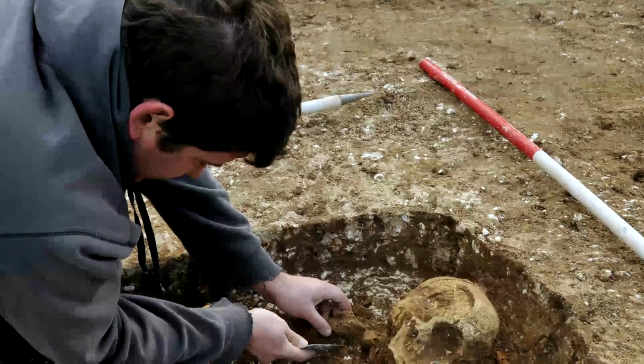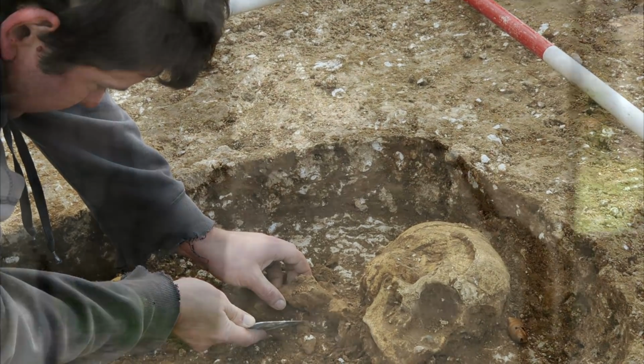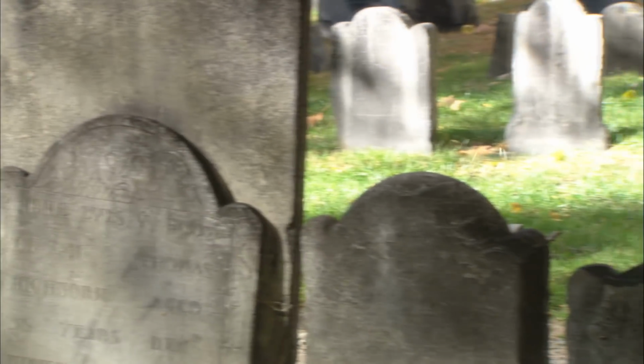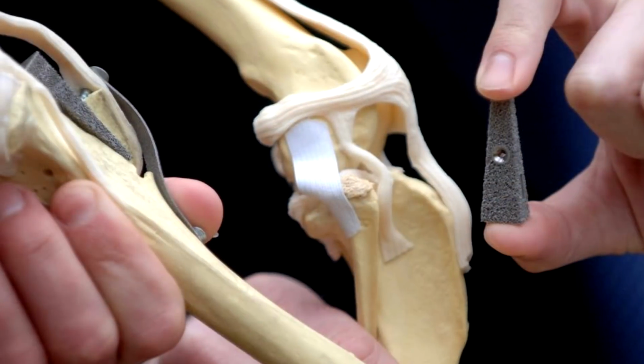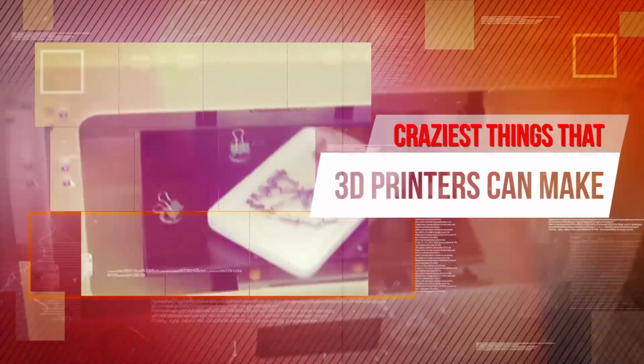Then in 2012, archaeologists discovered the king's remains in a car park that used to be the old location for Greyfriars Friary Church in Leicester, England. About 2 years after this discovery, replicas of his discovered bones were created in full by the scientists at Loughborough University. Which of these items would you totally 3D print yourself?